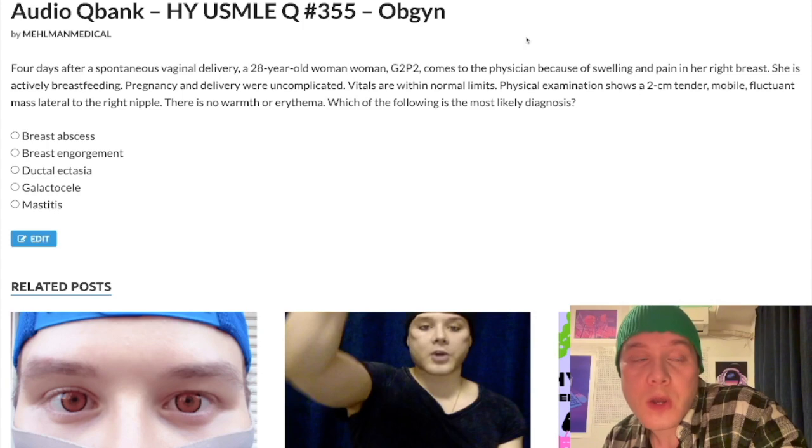Now let's start the question here, where 4 days after spontaneous vaginal delivery, a 28-year-old woman, G2, P2, comes to the physician with swelling and pain in her right breast. Okay, she's actively breastfeeding. Pregnancy and delivery were uncomplicated. Vitals are within normal limits. Physical exam shows a 2 centimeter tender, mobile, fluctuant mass lateral to the right nipple. There is no warmth or erythema. Question is merely asking which of the following is the most likely diagnosis.